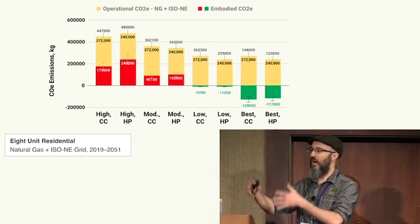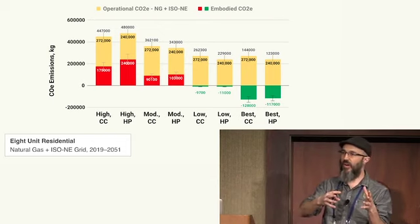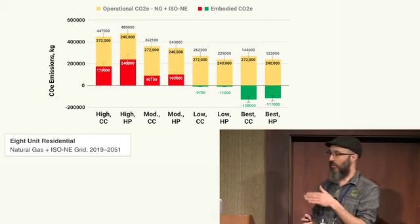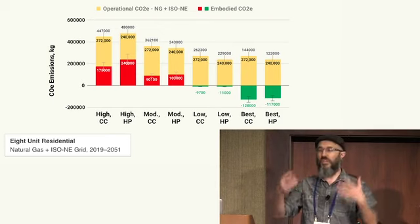When we say high, mod, low, and best, those are the different types of embodied carbon profiles of the materials, like Chris was describing. So the highest amount of embodied carbon, all the way down to the best carbon storers. And again, CC is code compliant, and HP is high performance. So in each of those, we're looking at the code minimum and the high performance versions.